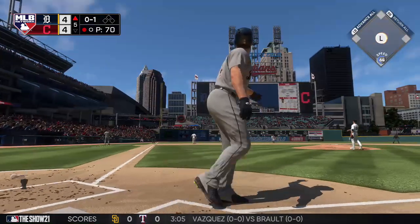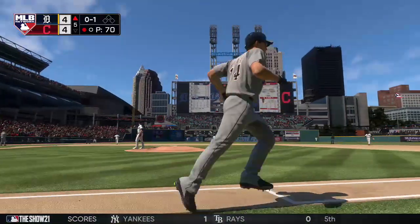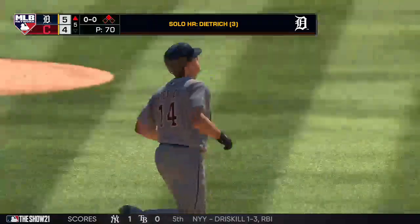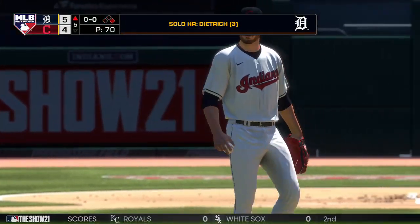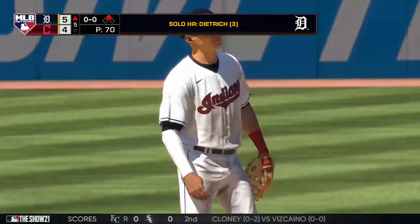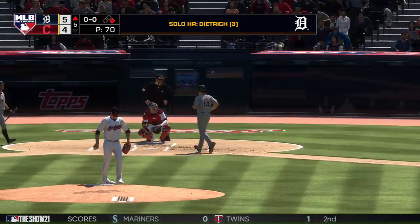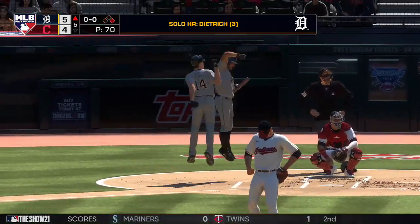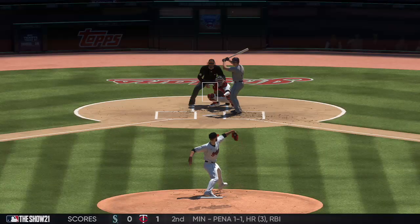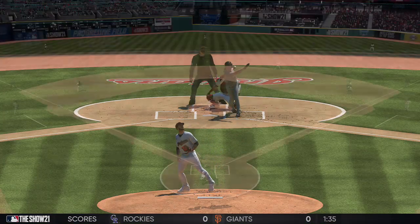Here's a shot to left field and deep. Look at this. And it's gone. A solo shot here to left. His second home run of the game as they will take the lead here. It's now a 5-4 ball game. The long ball is playing in this one. That was the fourth blast of the game so far for this lineup.